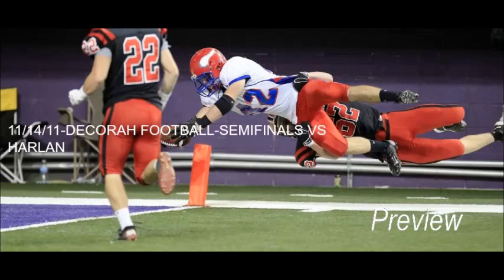Fourth quarter coming up, 21-7 Decorah, on Vikings Radio 1240 KDEC. Fourth quarter about to begin. Decorah will have a 1st and 10. They're up 21-7. Vikes 303 yards of total offense. Harlan 222. Josie 12 for 143 and 2 touchdowns. Hobie 10 for 96. Blake Mullen 6 for 34. Decorah has only held it for 15:57. Harlan has held it for 20:33.